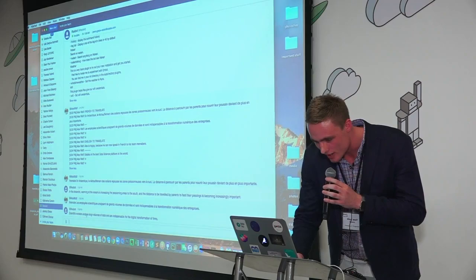Scientific workflows analyze large volumes of data and are indispensable for the digital transformation of firms.